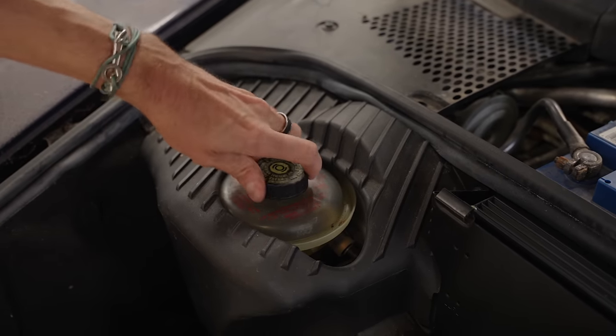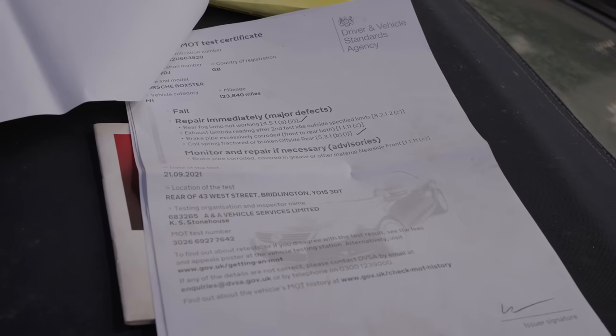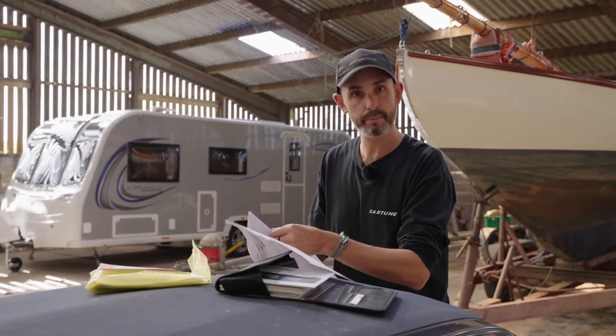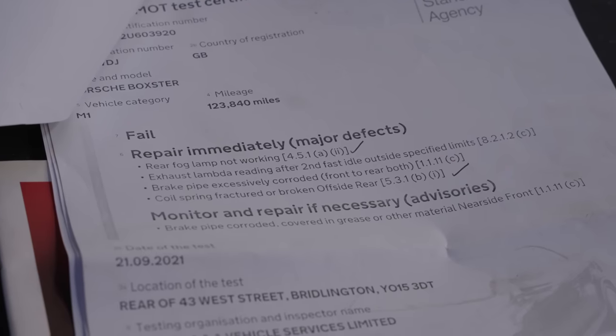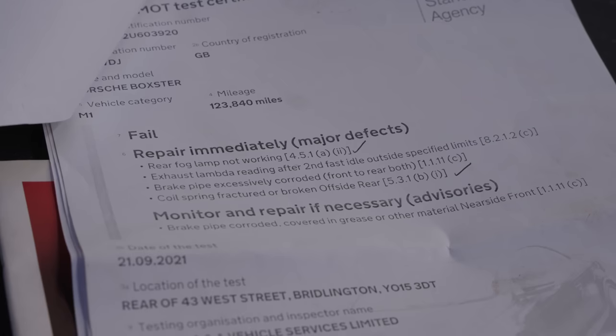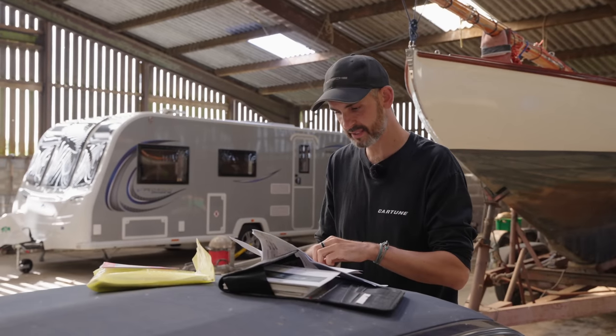And that's because the last MOT it had, which took place in September 2021, expired almost exactly a year ago today. It had new brake lines fitted, front and rear. Quite an expensive job, 550 quid nearly to do that, fit a new coil spring which had fractured, and obviously replace the brake fluid. So I know that's quite a major job and that's been done.